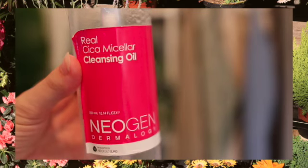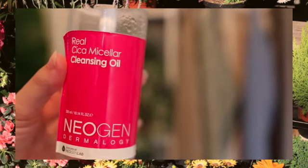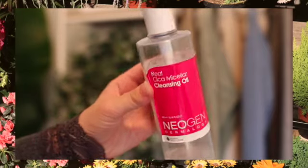I really enjoy Neogen's cica line. They have an entire line dedicated to the use of cica, which is a more potent form of Centella asiatica, an extract that is non-fragrant. It is very calming on the skin. It's called tiger grass as well. It's something that tigers apparently roll around in to heal their wounds, so it's medicinal, a very good antioxidant for reducing redness and inflammation. If you have acne, it's a really good ingredient to try out if you've never tried it before because of its anti-inflammatory properties.